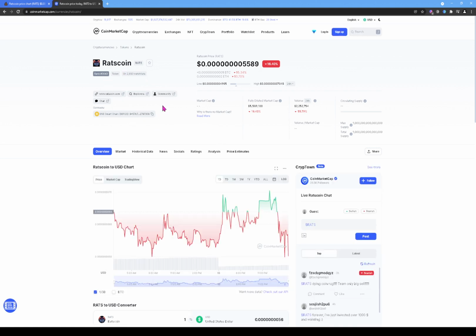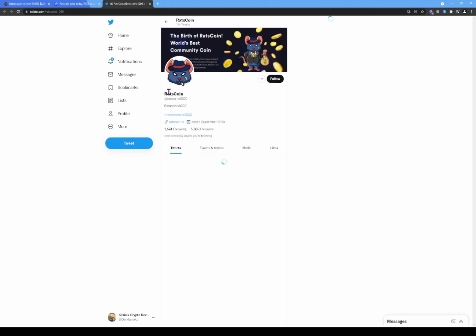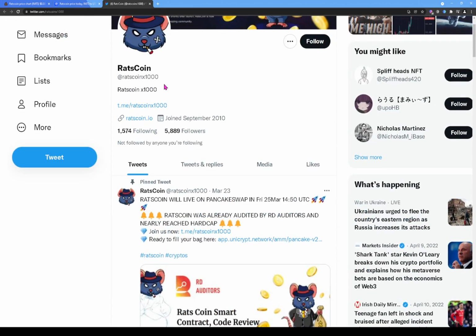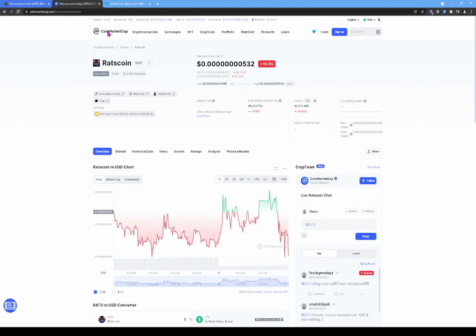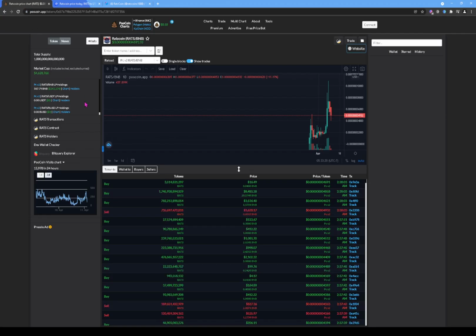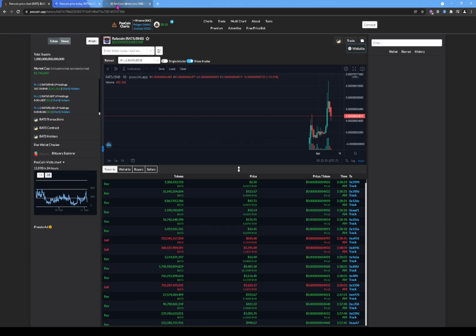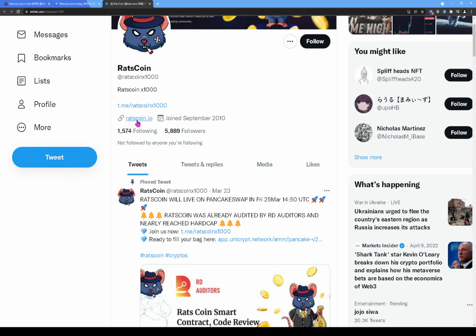All right, so what we can do is go to their community, and that should bring us to their Twitter. And right off the bat, well, the website isn't on CoinMarketCap, but on PooCoin, it brings us to Ratscoin.com. So Ratscoin.com, but that's not working. The one that's actually working, or that they have up here, is Ratscoin.io. So let's open this in a new tab.